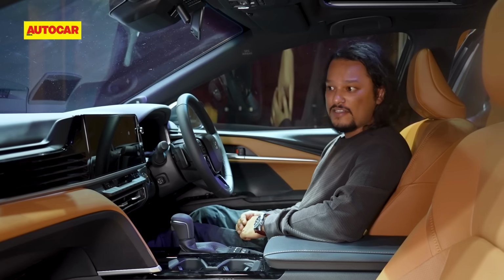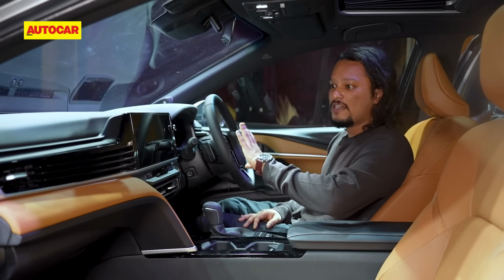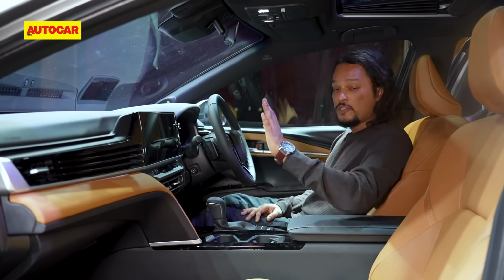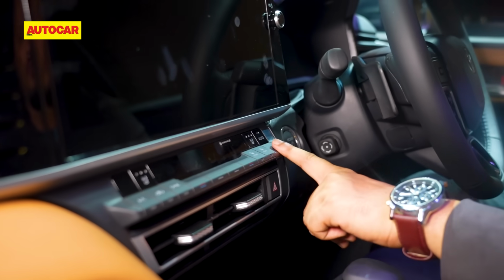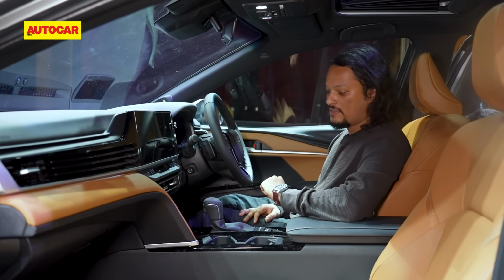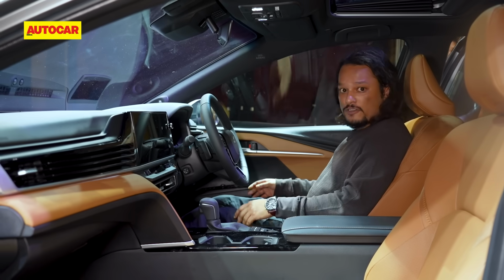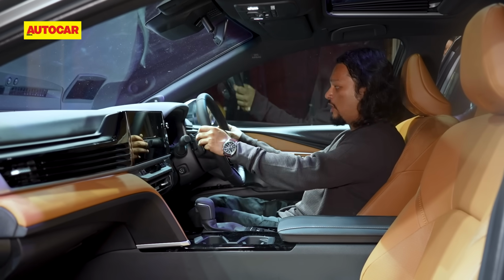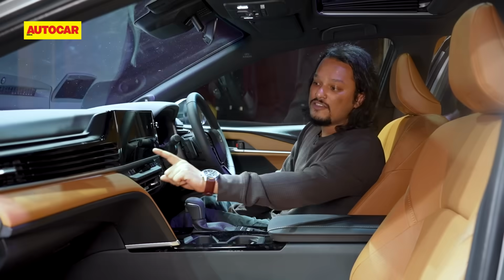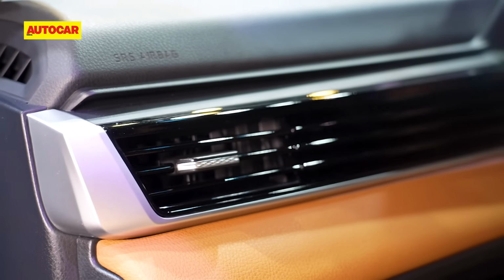Now inside the Camry, it gets an all-new dashboard. It's not that asymmetrical layout of the previous gen model, but instead it's all horizontally laid out and very nicely layered. What's really nice is there are lots of physical buttons for your basic functions such as your ventilation and your climate control settings. The front seats themselves are generally quite comfortable. They're nicely bolstered towards the sides, and the steering wheel is a nice chunky unit with paddle shifters.